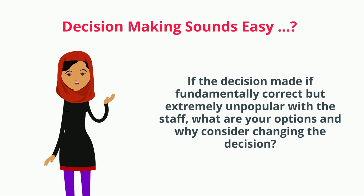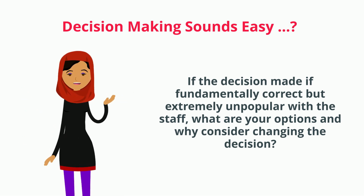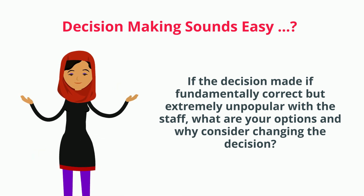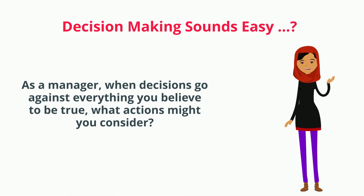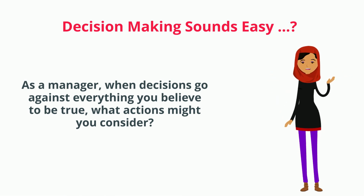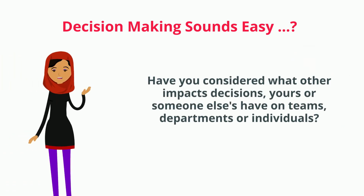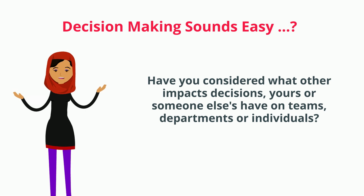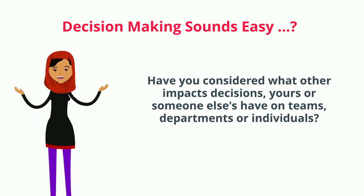If the decision made is fundamentally correct but extremely unpopular with the staff, what are your options? Why consider changing your decision? As a manager, when decisions go against everything you believe to be true, what options might you consider? Have you considered what other impacts decisions, yours or someone else's, have on teams, departments or individuals?